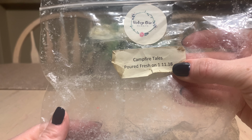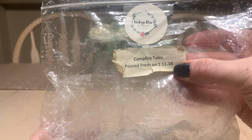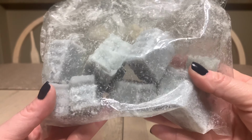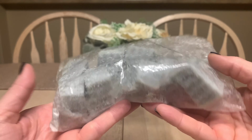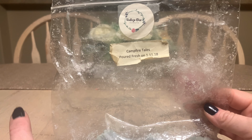I think this might be one of, if not my very last Vintage Chic scent that I have in my collection. This is Campfire Tales. As you guys know, I had quite a bit of this. I did chunk it up. I've done a fairly good job. We've gone through quite a bit in this past month. Hoping to get through this in the month of January, but you never know.